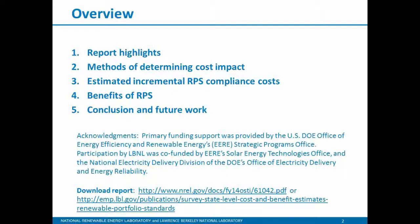So today Galen and I are going to give an overview of the report. I'm going to start with some highlights of the report. I'm going to talk about methods for determining the cost impacts, and then Galen's going to talk about RPS compliance costs, and then we'll talk about the benefits estimates and some conclusions.